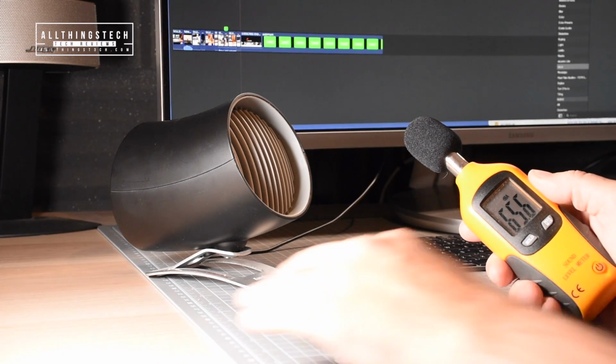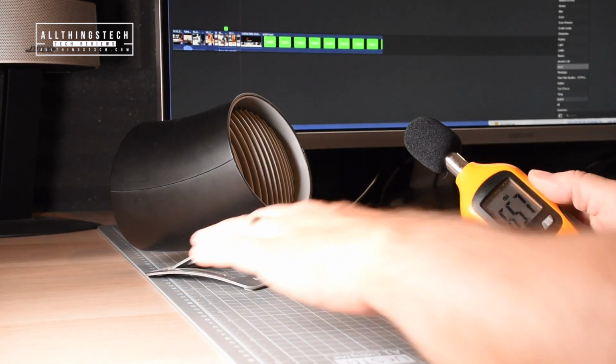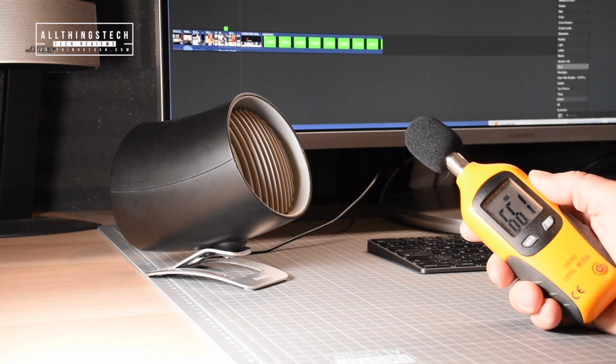The other advantage with this fan is that it's very quiet. At the first level of speed, it hardly registers on the decibel meter. And if I put it to the second level, it only just took it to 66.2. So you can operate everything that you would be doing normally, taking calls, and this is not going to disturb you.